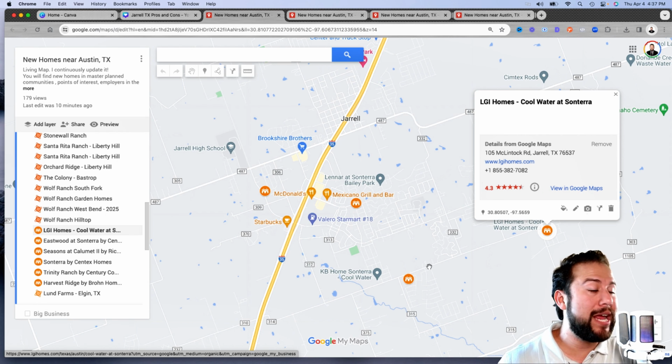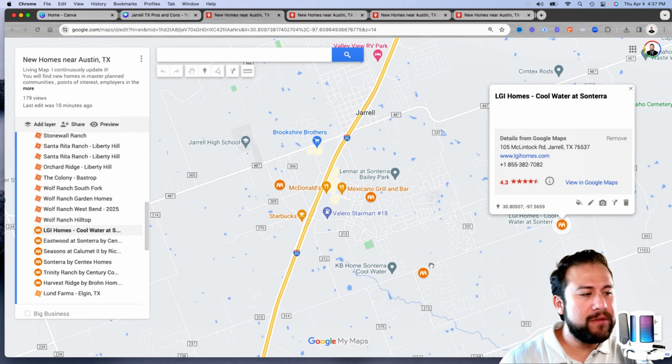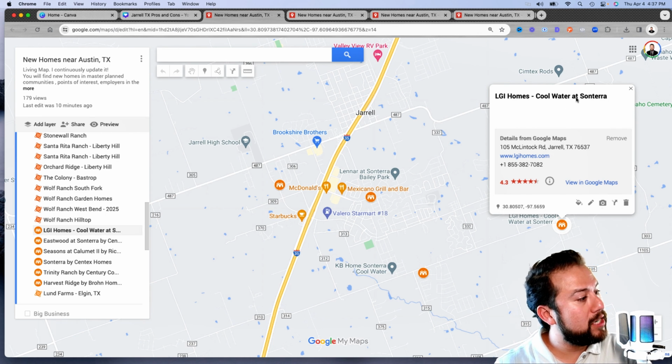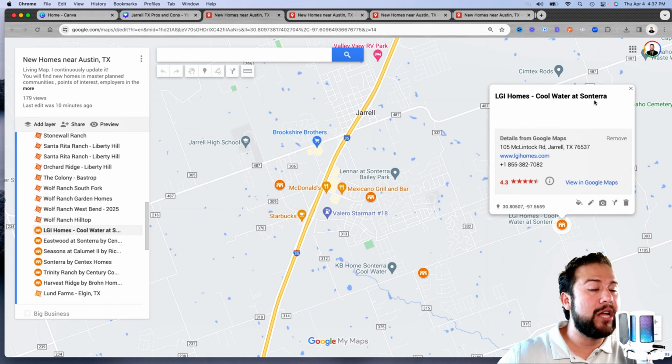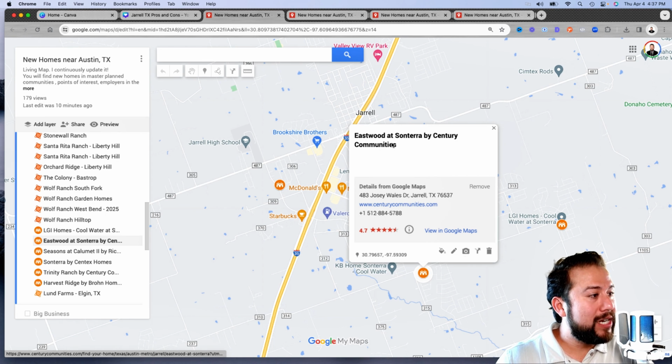These are master plan communities that have amenities like a community pool. I have to double check, but I'm not sure if they have a fishing pond, but they're building more and more. I think they're actually at Coolwater Centerra building a second amenity center, with the pool and everything. That's going to be completed this summer. And then we have Eastwood at Centerra. So Centerra is like the key word here. So think Jarrell, think Centerra.